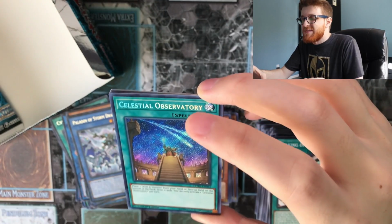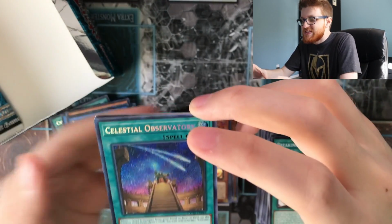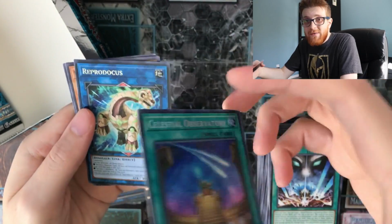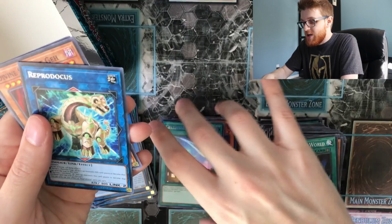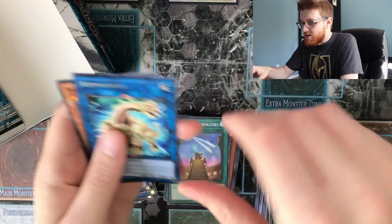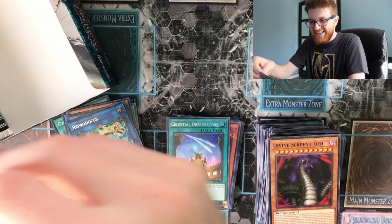I'd rather go to Grave, because I feel like you can retrieve cards out of the Grave better than the bottom, so you get some more versatility there. But I don't know, if we ever get a solely level 6 archetype, Celestial Observatory is going to become an $80 card. And a Reaper-Docus as the rare. It's funny that I'm actually more excited about the rare than the secret rare.